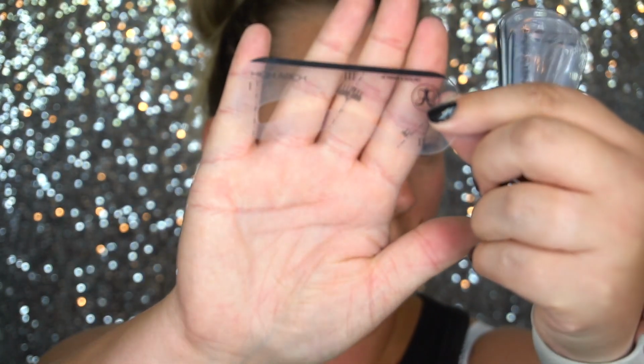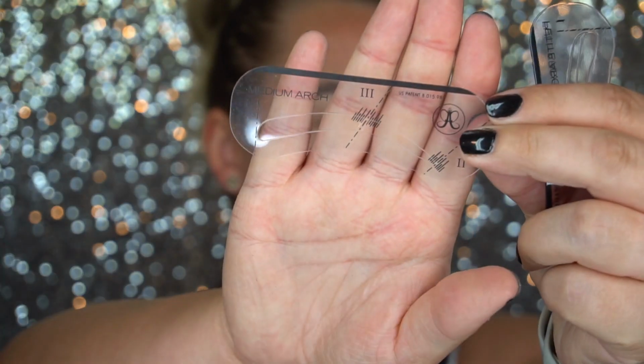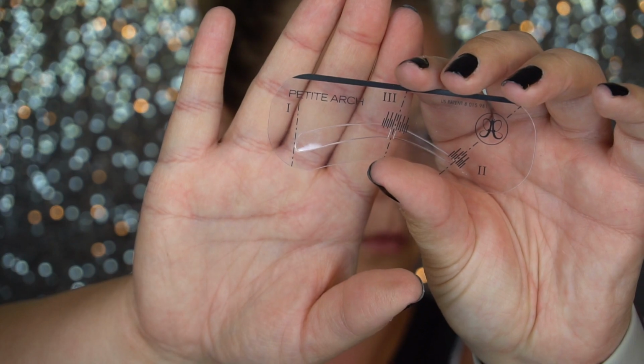I hope that this actually helped you guys in doing brows. I do have stencils too for when I will do brows on somebody, so I'll actually figure out which shape I need to do. This is the Anastasia ones, and this is the high arch, which is actually the shape that I do have. And then there is the slim high arch, medium arch, full arch, and then a petite arch. And the nice thing with the stencils is that they have the 1, 2, and 3 lines.